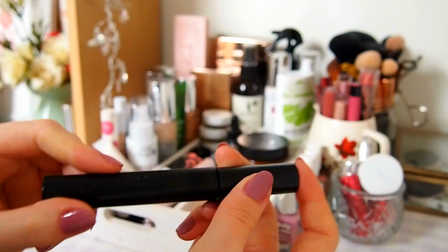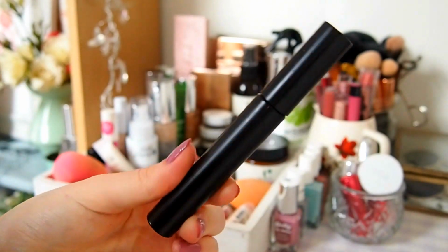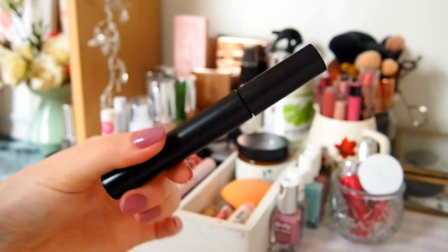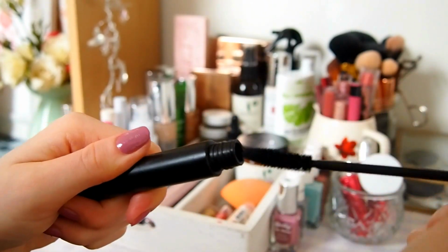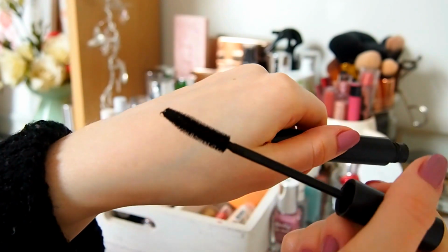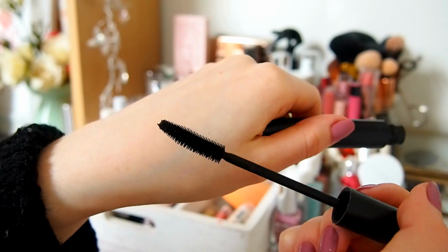So that's that one. And then this one, I think I'm going to talk about in an upcoming favourites video. It's by e.l.f. It's their mineral infused mascara and it's so good. It lifts lashes without curling. That's just something that I didn't know I needed in my life, and yet I need in my life.